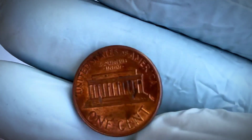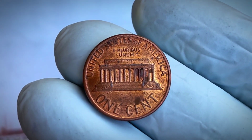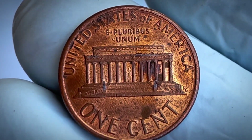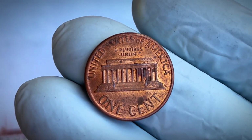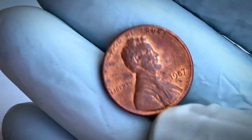What's particularly interesting about these wrong planchet errors is that, unlike many other valuable coins, the history of ownership, or provenance, doesn't significantly affect the value. It's all about the error itself and the condition of the coin. This democratizes the hunt somewhat. You don't need a coin with a storied history to have something valuable. You just need the error and good preservation.